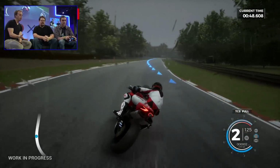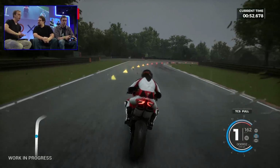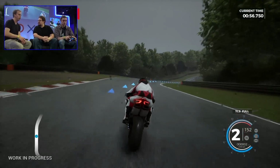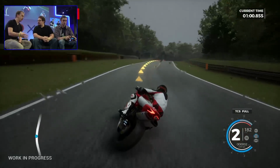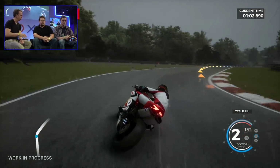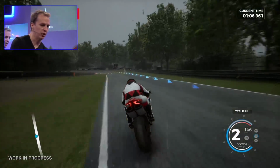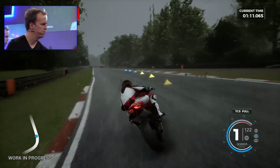One of my questions for you earlier on was what level of hardcore your game is pitched to, and you're saying you're aiming for everybody to be able to pick it up and play. But you've built in a system where you can go from learning how to do it with the aids and the rewinds, up to a full-on simulation. Is that right? Yeah, exactly.